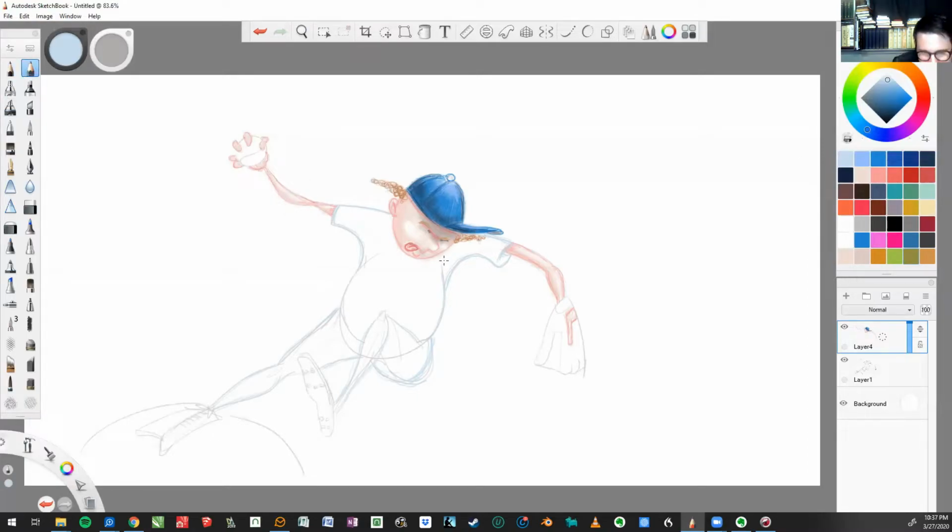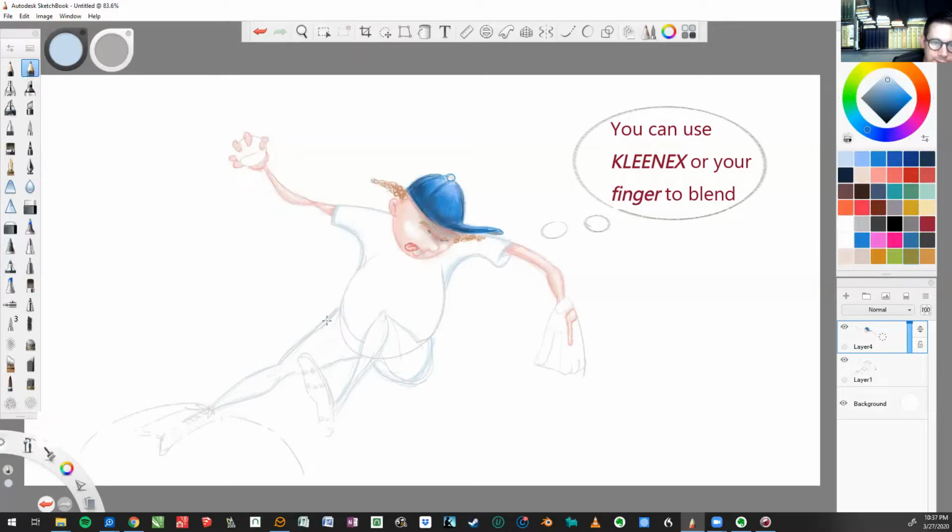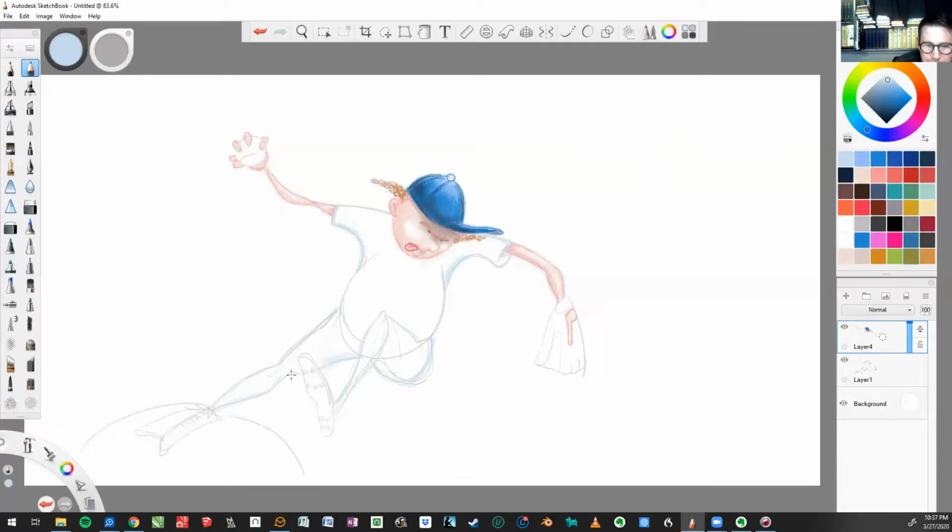All right, let's kind of blend here. Let's blend. Boom. We got this. Try not to use the same part that you used before because you'll get the old colors on there. You want to use a new part. Okay. See how that's just blending? We're just kind of blending together.